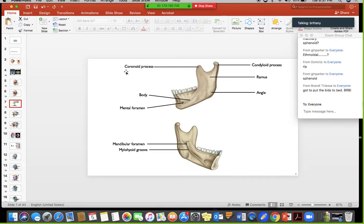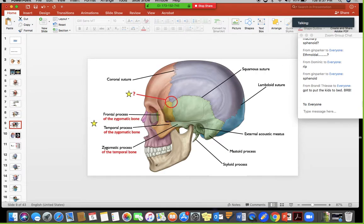Or you can think of coronoid as in crown, referring to the crown of the teeth. So this process is going to be closer to the teeth. So hopefully that helps keep these two straight. Okay. A lot of important stuff here.